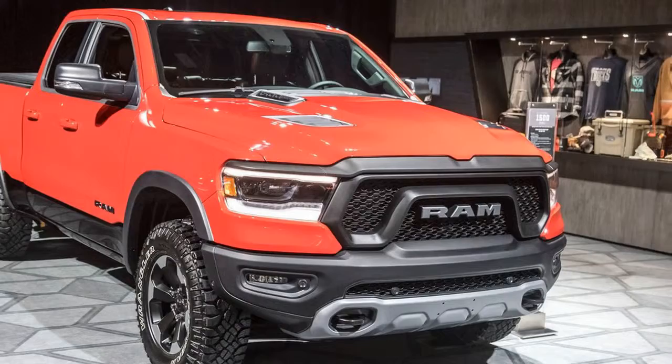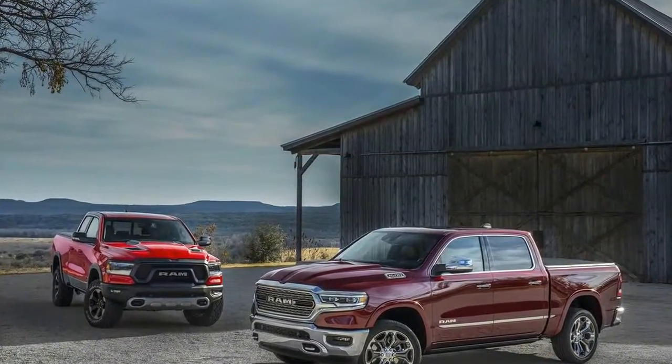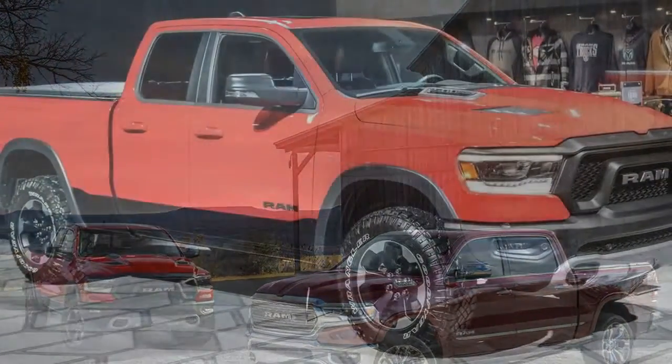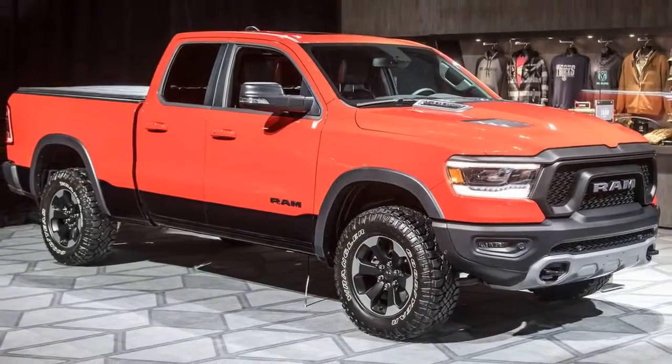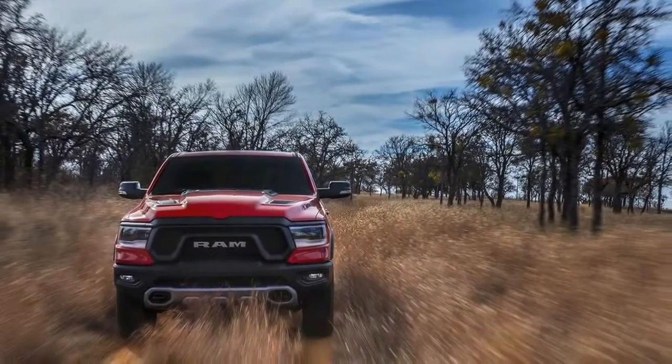Say hello to Ram's Crosshair Grill, as every iteration of the all-new 2019 Ram 1500 abandons the design cue that dates back to the truck's Dodge-branded days. The new grill treatment is just one new element of the 2019 Ram 1500, which receives some of the most revolutionary design and technological changes the pickup has seen in a quarter century.